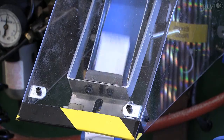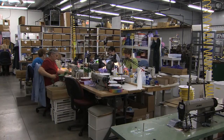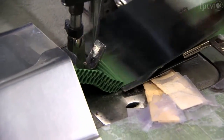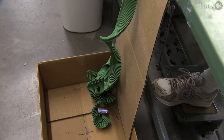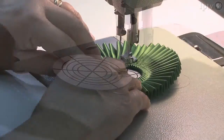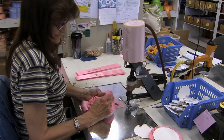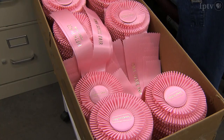While much of the work here is automated, a lot of the fancier and more intricately designed products are hand-sewn. For example, what starts as plain ribbon goes through a machine that pleats it. The pleated ribbon is used by a small group of sewers who size the ribbon around a paper pattern to make rosettes to adorn the top of some ribbons. A button is placed in the center of the rosette, which often includes a formal seal or logo.